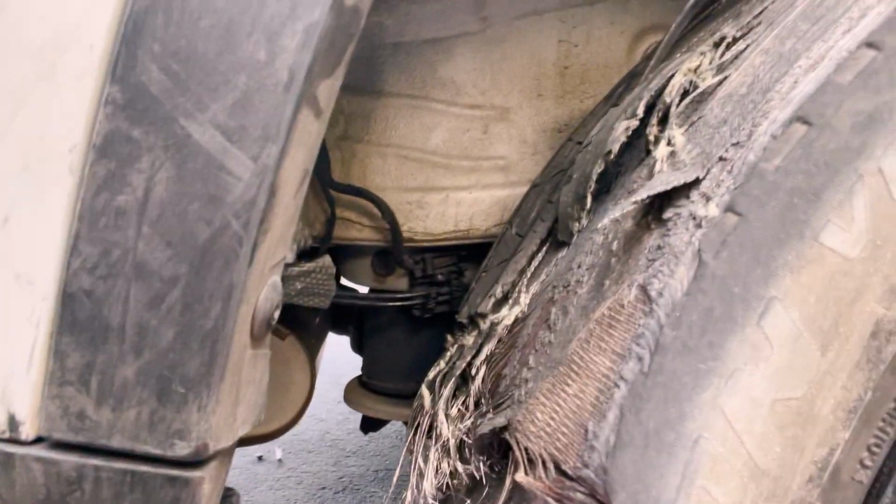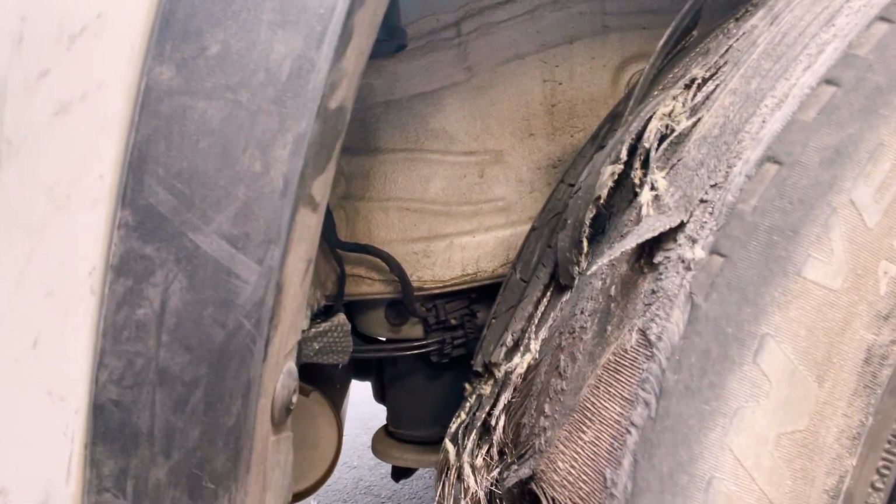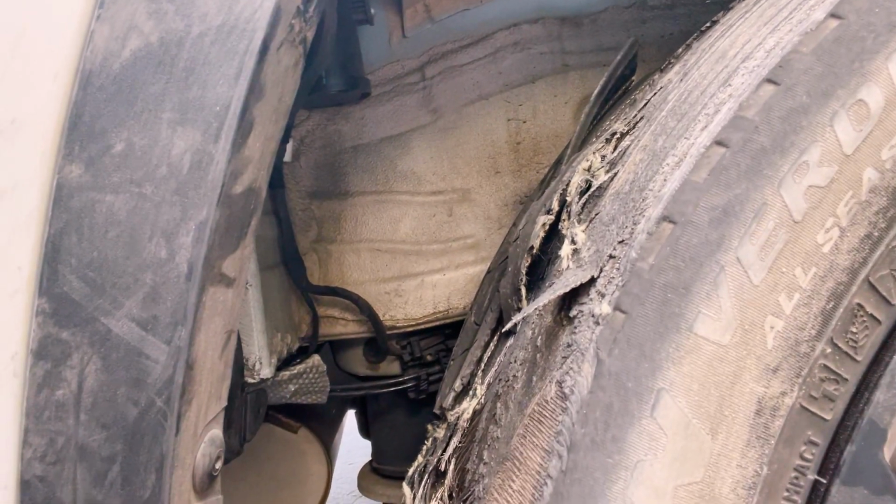This right here is really weird, man. It literally just kind of tore completely into pieces, but the way it just cut across, it's such a weird explosion. I've never seen that before. I don't even know what to think right now, honestly, guys.